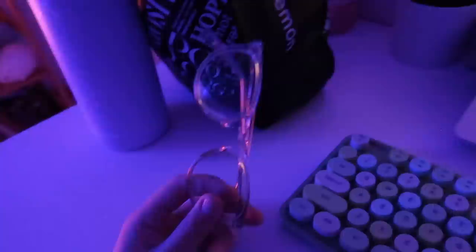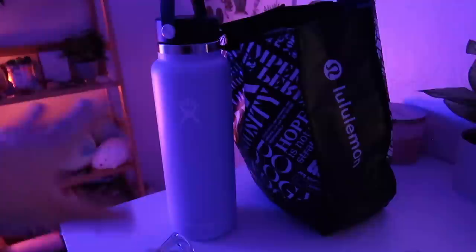This is my little editing setup. I have my AirPods because I edit super late, so I don't want to be too loud. And then I have my blue light glasses because number one, I'm blind, and number two, I'm gonna be looking at the screen for like 6 hours. So I like to have my blue light glasses. I don't even know if these work, but whatever. And then I have my water bottle. This is just my Hydro Flask that you guys saw earlier. I think this is called Fog, but it's 40 ounces. It's pretty thick. And then I have my editing bag.